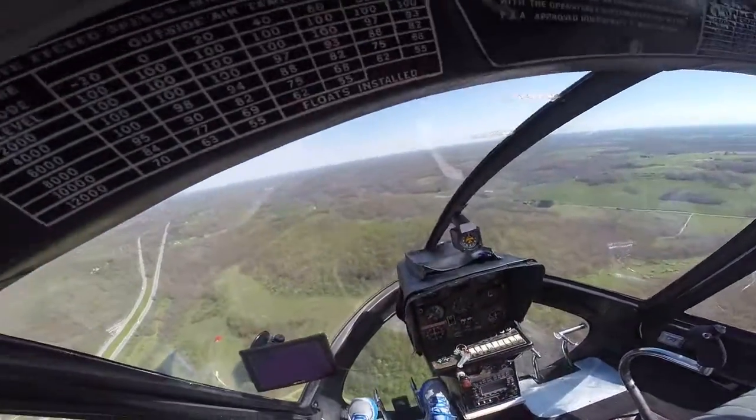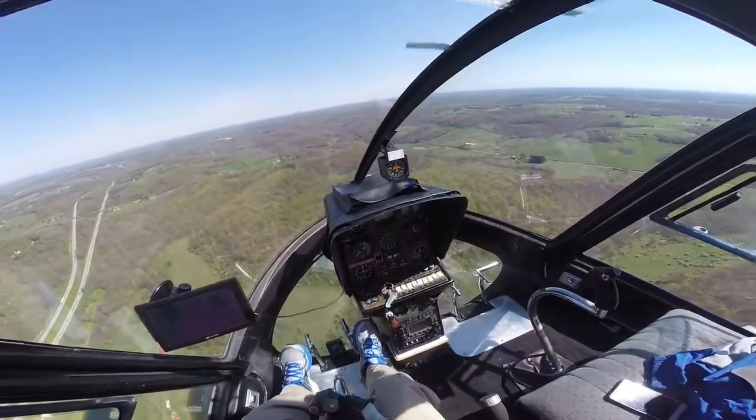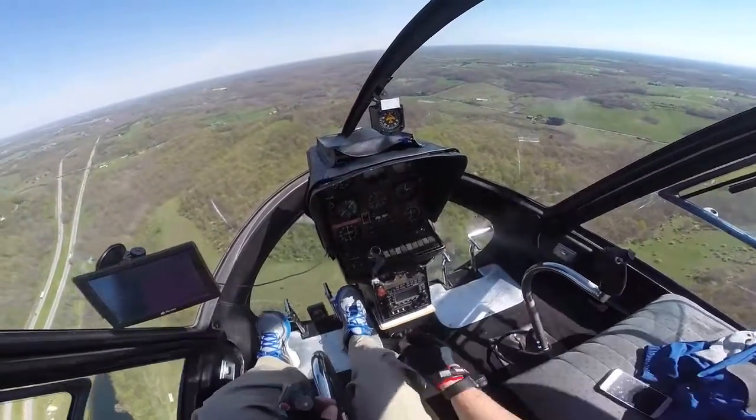Noble traffic, Cessna 6104 is 2 miles to the east, inbound for left downwind 17.